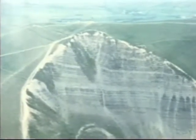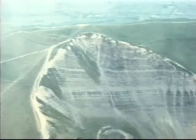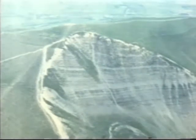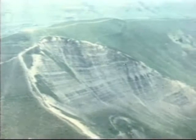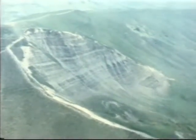From this bird's eye view, that looks like a quarry. In fact, it's a natural feature: a cliff face on the eastern side of Mam Tor in the Peak District National Park, and this is the starting point of our study of the area.